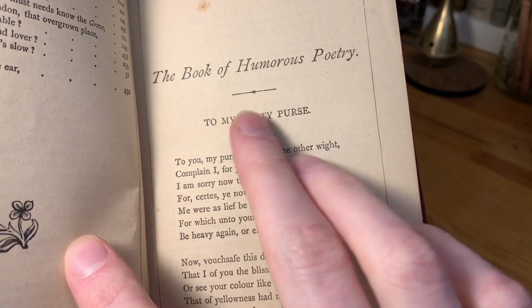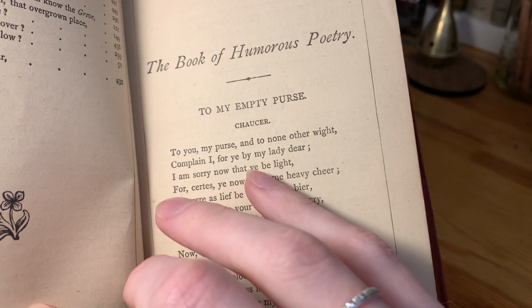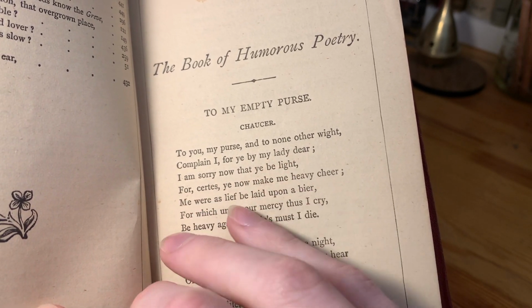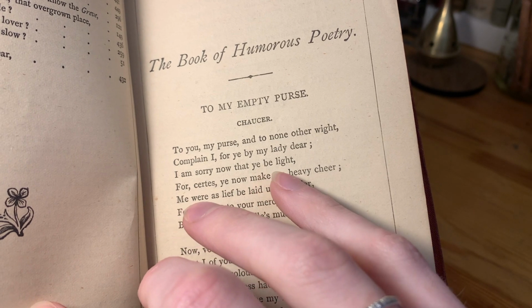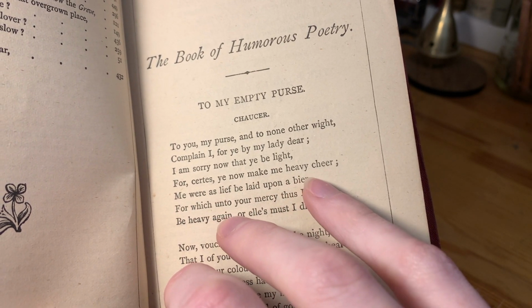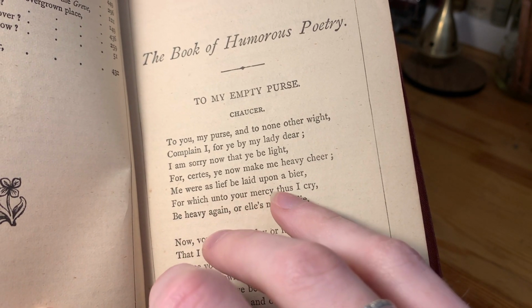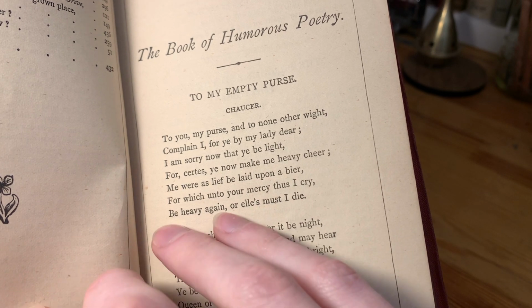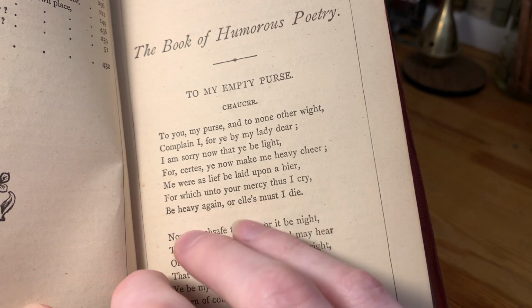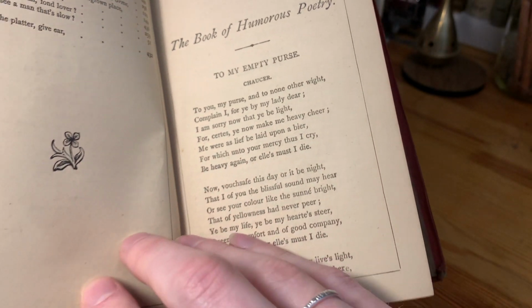Here's the first entry. Chaucer, to my empty purse: To you my purse and to none other wight complain I, for ye are my lady dear. I am sorry now that ye be light, for certes ye now make me heavy cheer. Me were as lief be laid upon a bier, for which unto your mercy thus I cry, be heavy again, or else must I die. I mispronounced a lot of that, I'm sure.